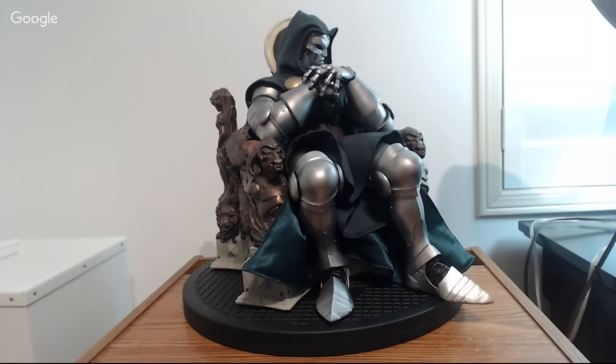And lo and behold, I saw somebody on Kijiji listed it. On Kijiji. It's basically like Craigslist. Kijiji is basically like the Craigslist of Canada. It's actually owned by eBay, and it's a classifieds site.